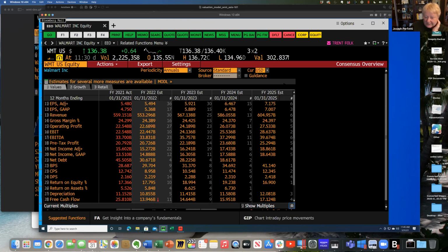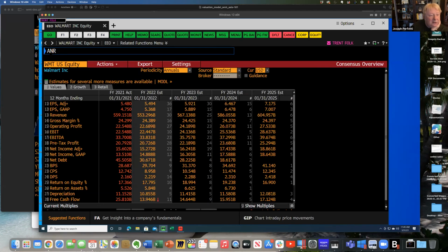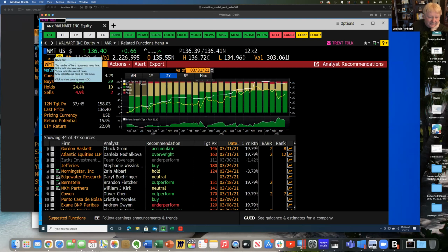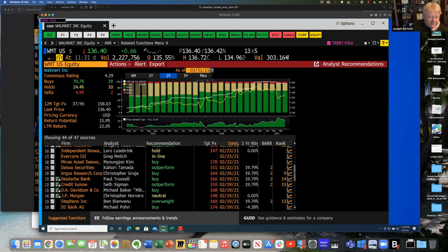Well, we're trying to forecast out the first 5 years. Well, the nice thing is, so are the analysts. So this is the consensus estimate database. What's actually happening is these sell-side analysts are trying to do exactly what we're doing, including the guy from JP Morgan, whose research report we just read, Christopher Horvers. Okay, that's the research report.